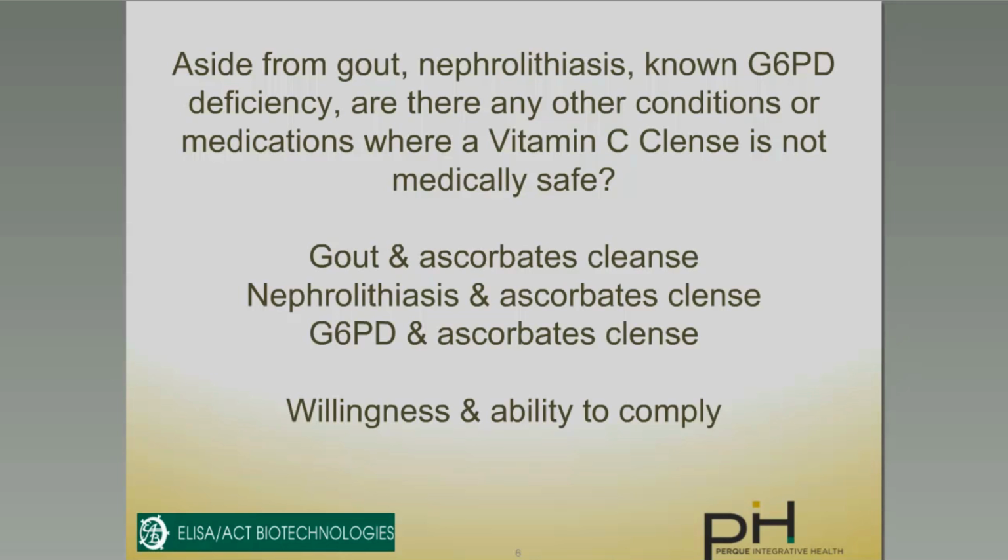First, gout. Gout is known to be a precipitation of uric acid crystals in susceptible joints, but what's interesting about gout is if you have metabolic acidosis behind the scenes, you are about 100 times more likely to have a gout attack than if you are alkaline, but with the same level of uric acid crystals in your joints and the same level of uric acid in your plasma or in your blood.